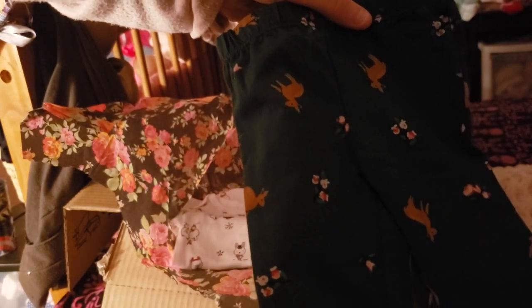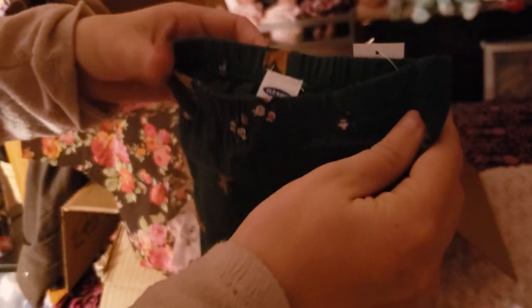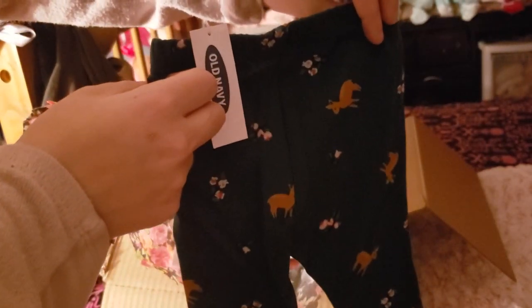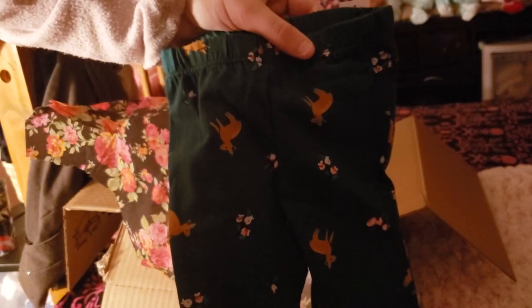Some little reindeer leggings. Aren't those just the cutest? Oh, I love the little deer. And I love the color. I love that dark green. This was her Christmas cue, so she went with a little bit of Christmas theme, which I love. Can't wait to put those on her.